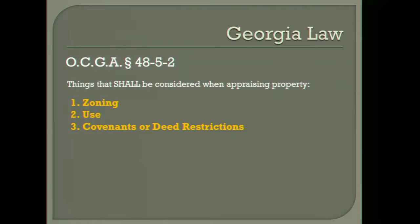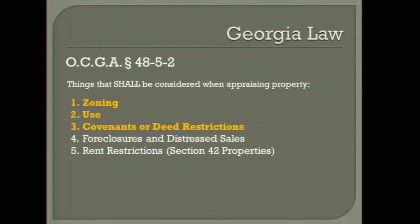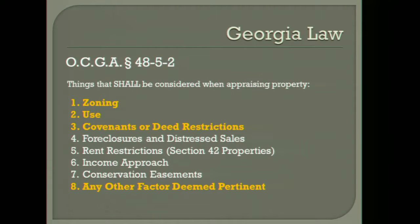Covenants or deed restrictions, which is kind of like a stream buffer. Foreclosures and distress sales. Rent restrictions, Section 42 properties. That takes a full day to talk about, so we're not even going to look at that. Income approach on properties that have income or income properties. And conservation easements, that's also about a half a day's worth of discussion. But then the other one is any other factor deemed pertinent. And that can cover a lot of things.